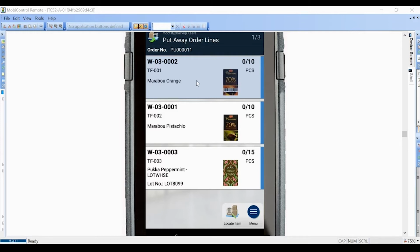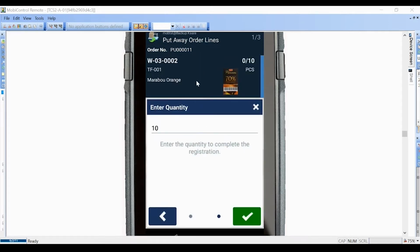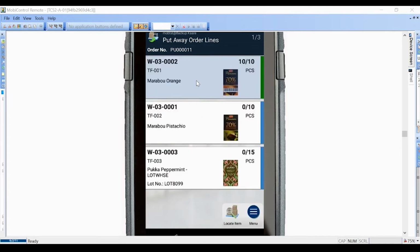I can either scan the bin first or scan the product first. That's up to you. It works both ways. So scan one, and then scan the next one and validate the quantity. And I'll keep going until I've placed everything. If I want to change the bin, that's possible as well.